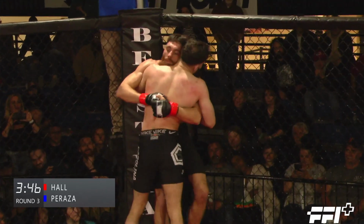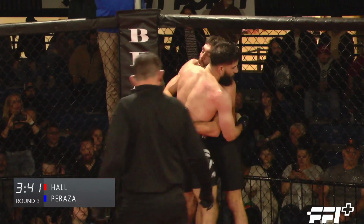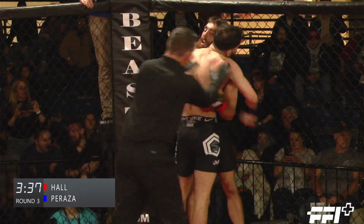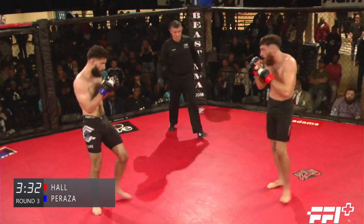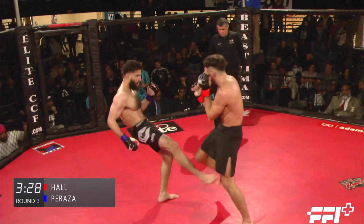Yeah. See now watch this though, because he's not taking away any control from Michael. So Michael still has the option to lever here. But he now can lean against the cage. Oh, and Chris is going to separate them. Yeah, it might have looked like Peraza had the advantage because he was on the outside, but Michael Hall had the position. Michael was waiting. He was resting and getting ready.